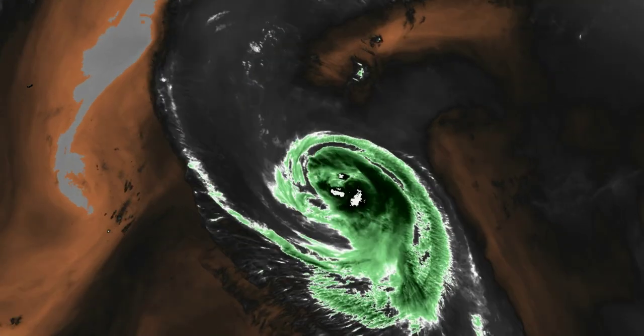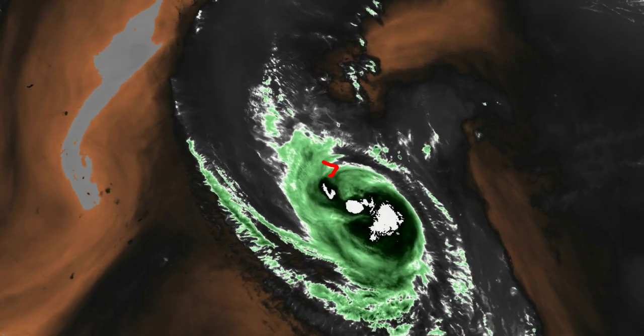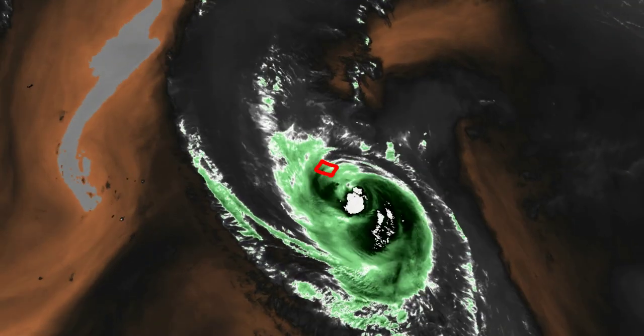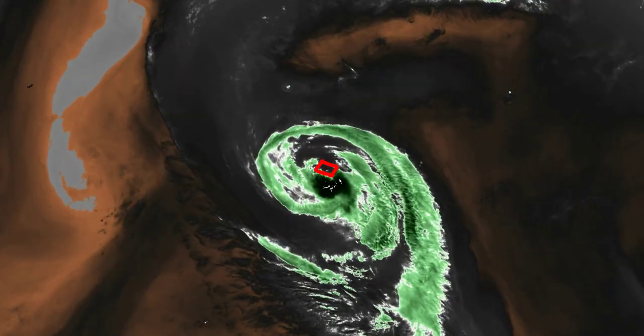There's a look at it on the water vapor imagery, and it is not that impressive right now. It looks like there's dry air right in this northern part of the system, and that is impeding its intensification. It looks kind of skimpy, but it should strengthen beyond the 85 miles per hour that it is right now.